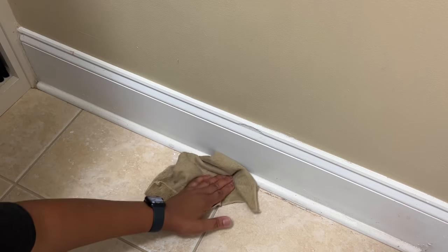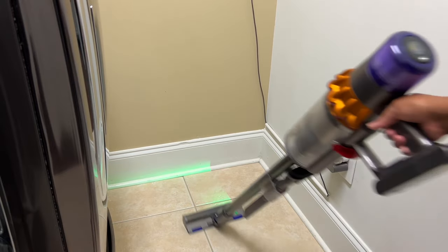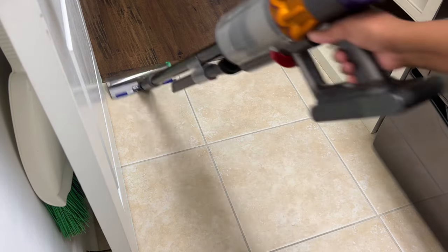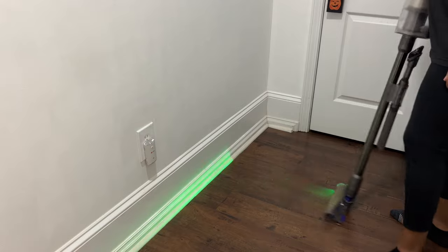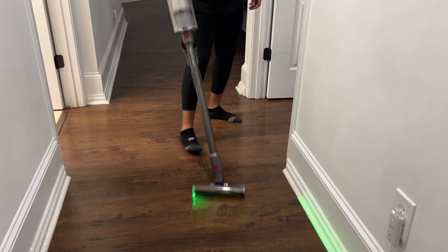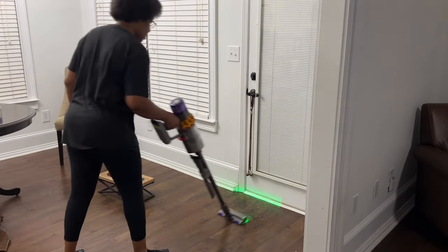I also need to clean the floors along the moldings. It seems when I mop, the dirt gets trapped along these moldings located under the washer and dryer. I figured since I had the vacuum out, I might as well vacuum by the exit doors. After vacuuming, I forgot to return the rug, but my youngest son took care of it for me.